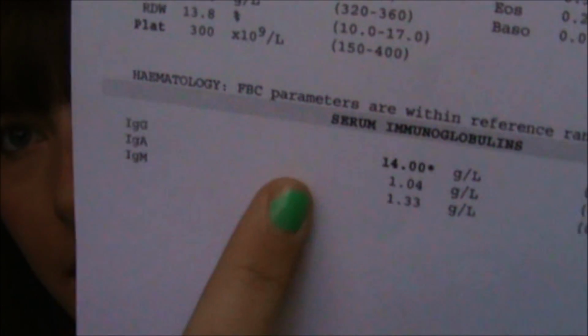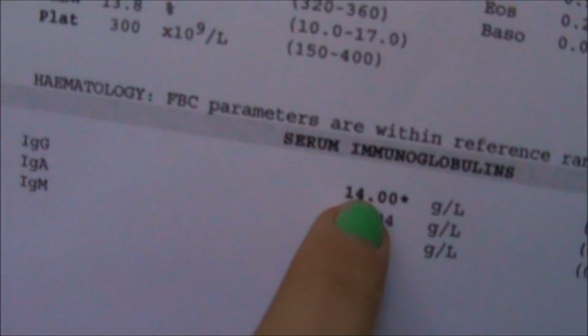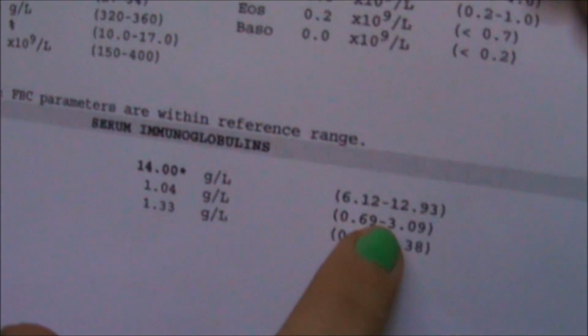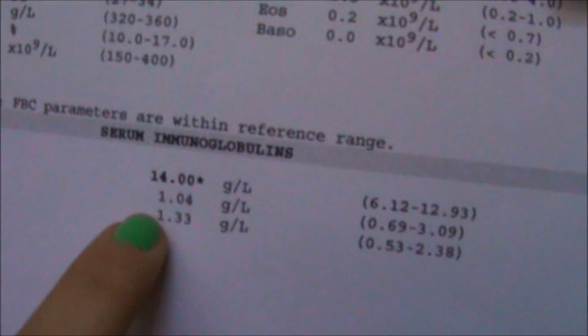So it's this thing here. I don't know what that says, and mine was 14, and it should have been between those numbers. So, you know, whatever, it's fine. The doctor didn't mention it, so it mustn't have been that bad. So that was good.